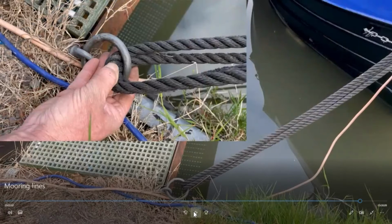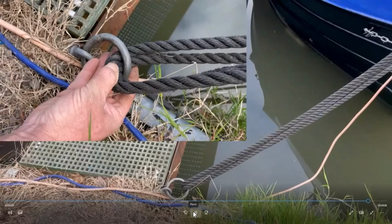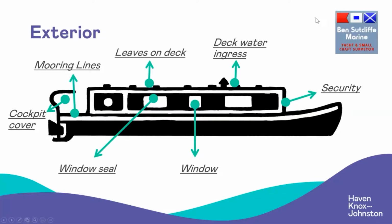I have actually seen boats where the mooring cable and the power cable are actually through the eyelet like that. In this case, it wasn't the case, but it always makes me amused how people tie a 20 ton boat up with an electric cable. Okay, so I think we're on to where we're up to now.